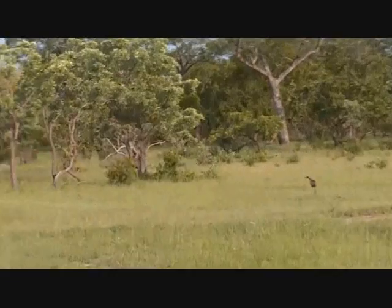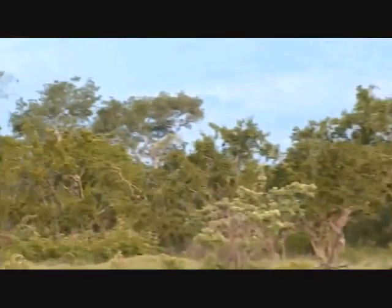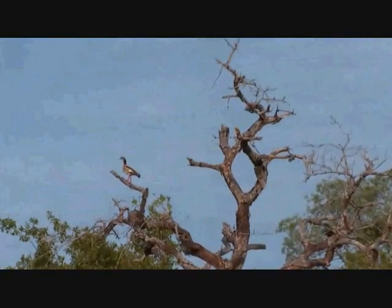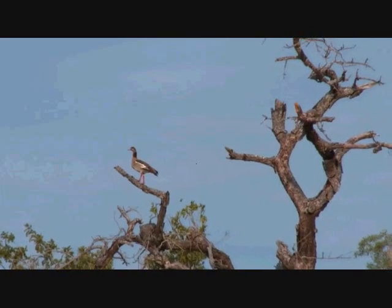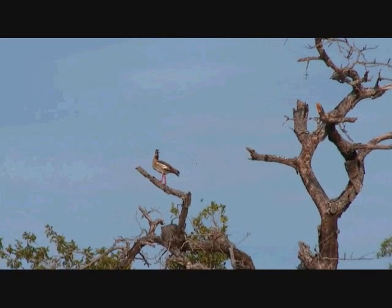Interesting how we have an Egyptian goose on the ground and the mate in a tree. I wonder if they've got a nest up there. No way that I can see a nest can be. I wonder if he's looking out. Maybe they've got goslings here somewhere. On lookout.